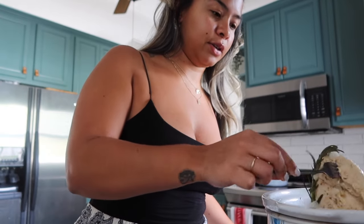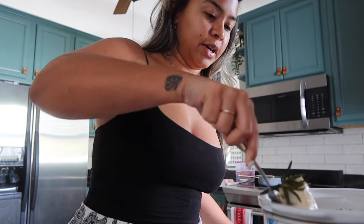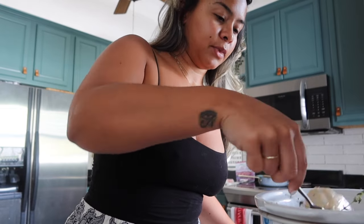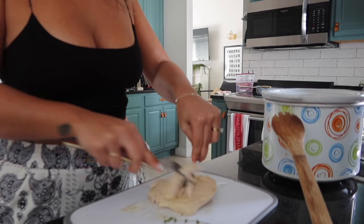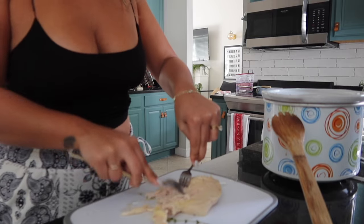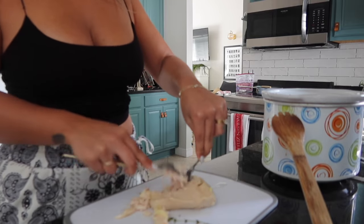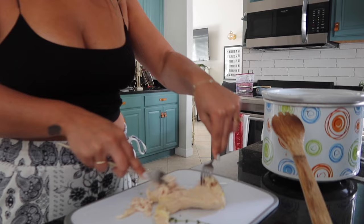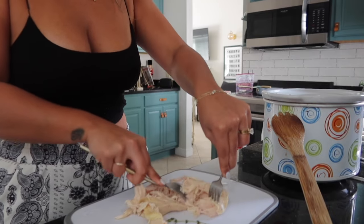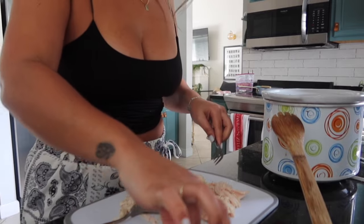Okay, this chicken looks cooked from the outside. I just want to cut it open and make sure that it's cooked so that I can shred it. It's not fully ready. It definitely needs more time, but shredding it will help cook it faster because it'll be able to get inside of all this. I'm gonna give this to Lenny.